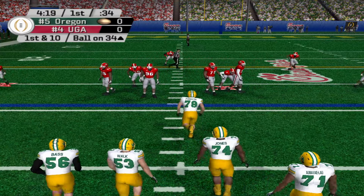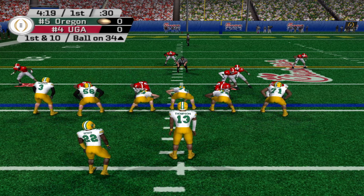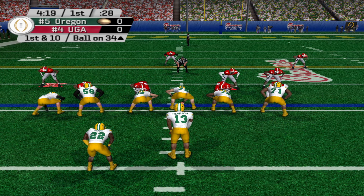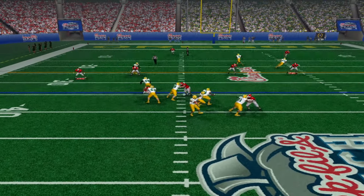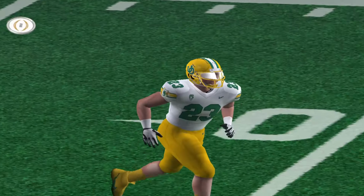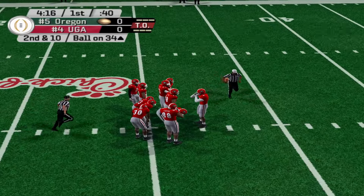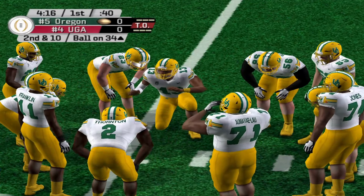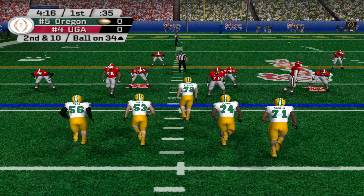And they'll look to capitalize on the good field position here. They come out in a nickel. Thompson, back to throw. Looks. He's drilled as he throws. They almost got to him that time. Even though they didn't sack him, the pressure was still enough to force a bad pass. If you can get in there and disrupt the pocket, then the quarterback is going to have a tougher time getting the ball to his playmakers.